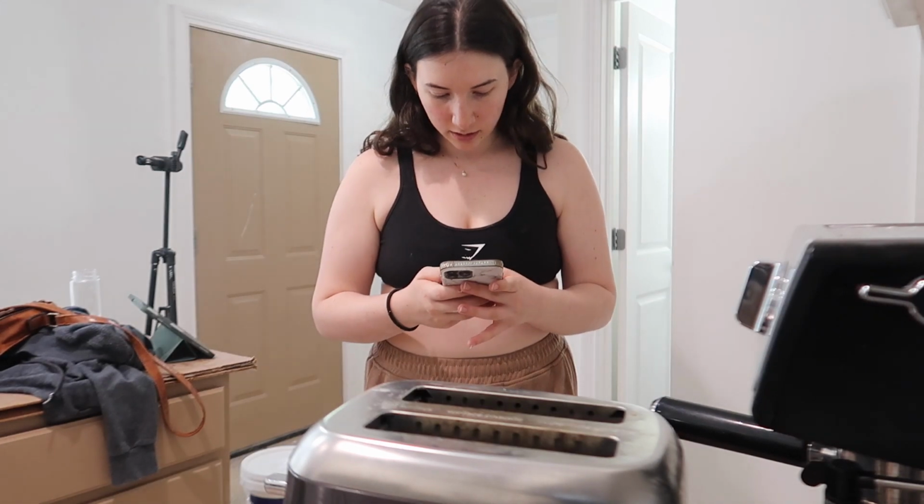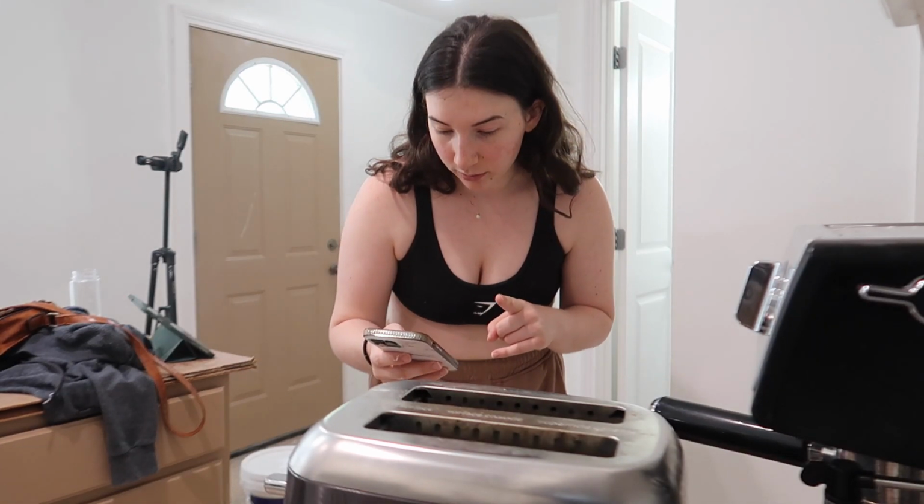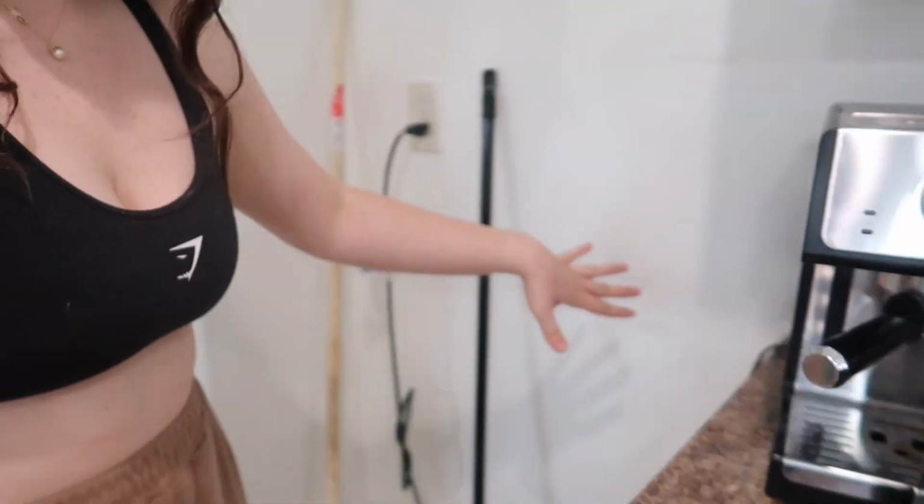So let me see. I definitely want to get a French door one. Okay, I was just scrolling and literally measuring multiple different refrigerators that say they're counter depth. All of them are bigger than my counters. They stick out way more. So I don't think I have weird counters. No, I definitely don't.